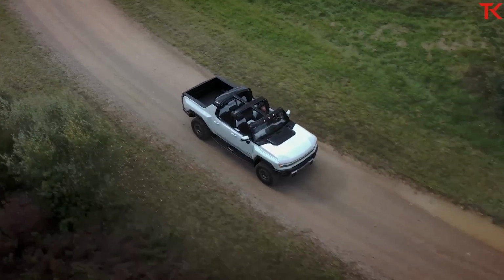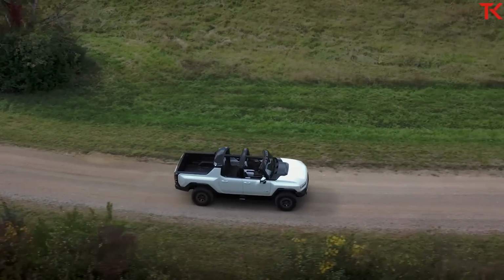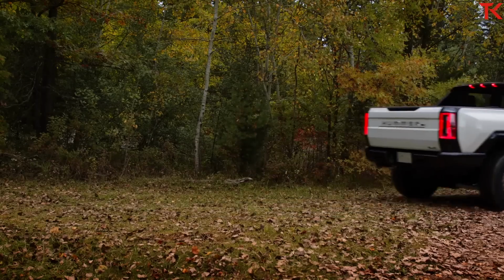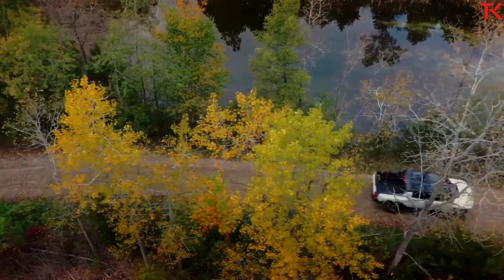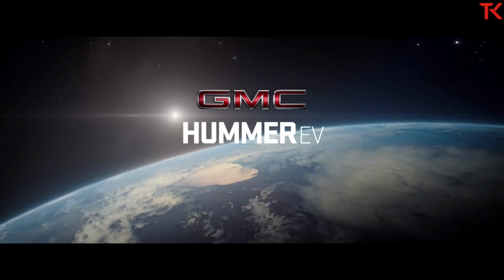So right now, I would say that the Hummer looks like the most off-road focused all-electric pickup coming, and I can't wait for all of these all-electric pickups to finally arrive so we can just put them to the test. It sounds like we have at least a year or more to wait before any of them actually get here, but we are eagerly awaiting their arrival.